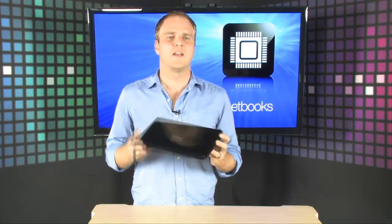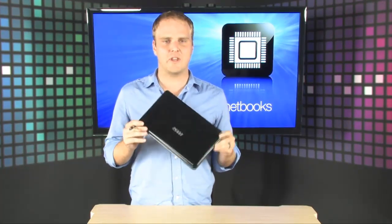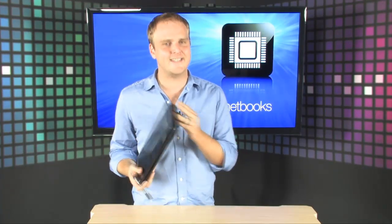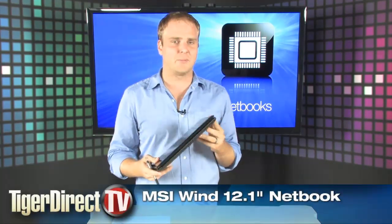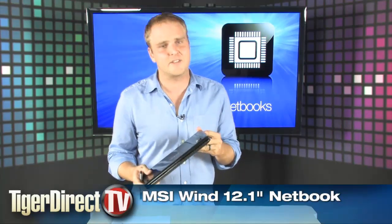You'll be hard-pressed to find a netbook that matches this one in specs, and it's still extremely affordable. MSI, the MSI Wind, since the very beginning of netbooks, has been one of the nicest out there. This one is absolutely incredible. It's small, it's powerful, and it's affordable. It's the MSI Wind U230.